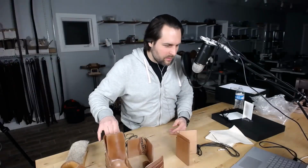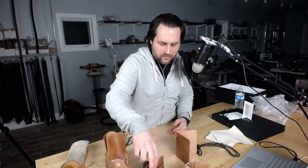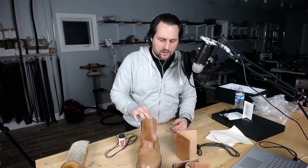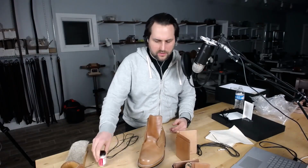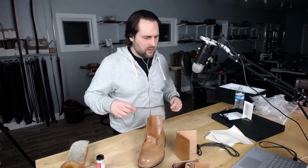Pretty dark. I don't know if they'll get darker. I know that if I were to just leave these out in the sun, they will change. They get a little redder from what I've seen, in not a nice way.